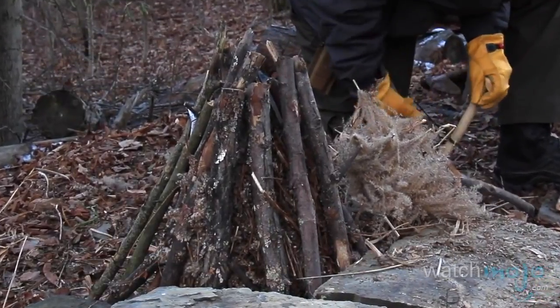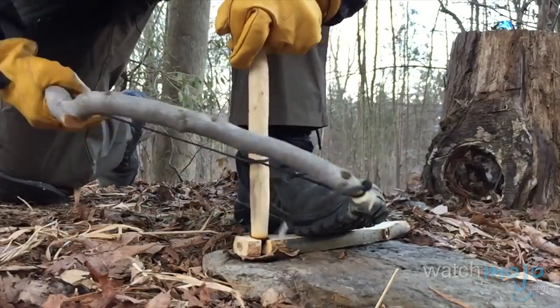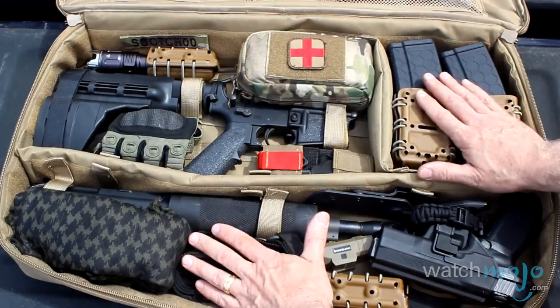Okay, now we're ready to see if we can get an ember and make a fire. Again, start with moderate pressure and speed, gradually increasing your speed and pressure, and then once you start seeing smoke, give it all you got, maintaining a good pace. Well, that's it for today's list.